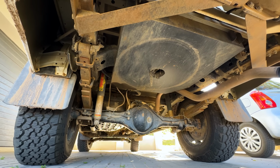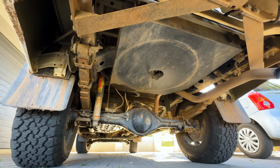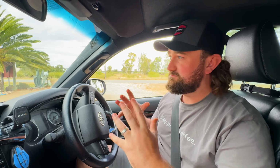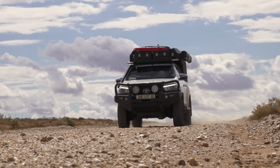So yeah, diesel is definitely the way to go if you want to do trips like this. But I must say that the extra 80 liters of fuel capacity with an auxiliary tank definitely helps. There's not a lot of fuel stops on these roads, and I tend to prefer to wait until I get to a petrol station that's in a bit more populated area so that we don't get bad fuel. But 1,000 Ks with this vehicle is no joke.